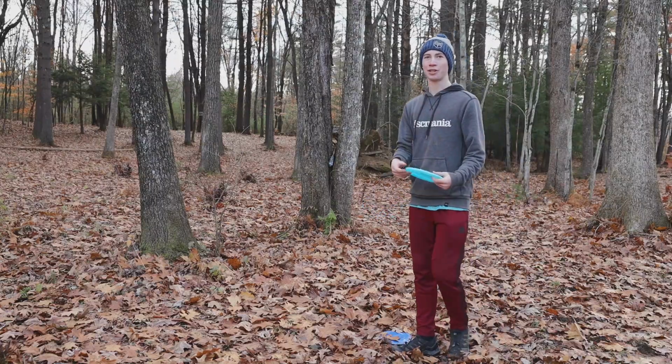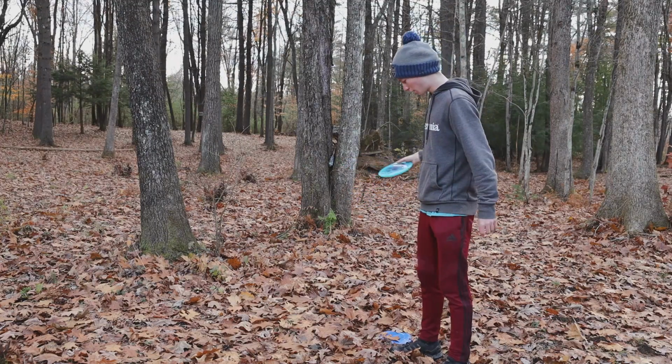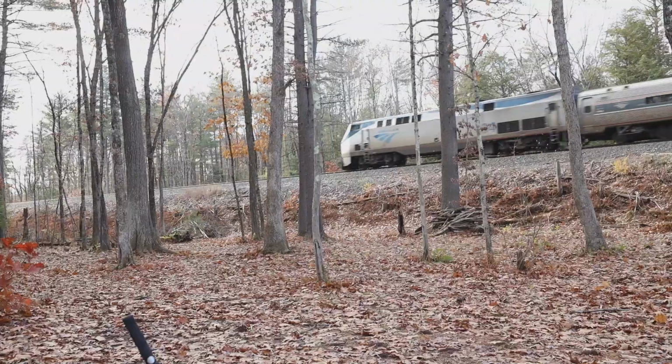Put myself in a very tricky shot with a pretty bad forehand off the tee. Going Sensei, trying to float a backhand in there, get myself a par putt.